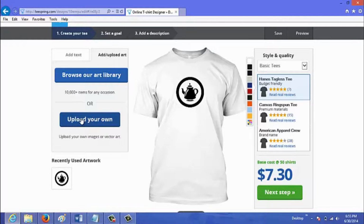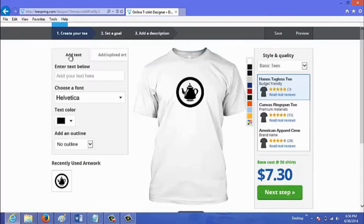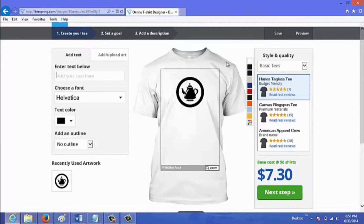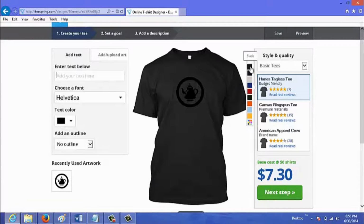And so this is great if you know how to use Photoshop, and actually I highly recommend you use Photoshop to make yours more unique. I believe Photoshop has a deal right now where you only pay $10 a month. But anyways, let's just add some text here. It says here, enter text below. First of all, let's change the color of the shirts. The most popular shirts I've seen right now are black. Black shirts usually sell pretty well. And down here you can see the base cost. So the cost per shirt is around $8. So anything above that is profit for you. So you enter the text.